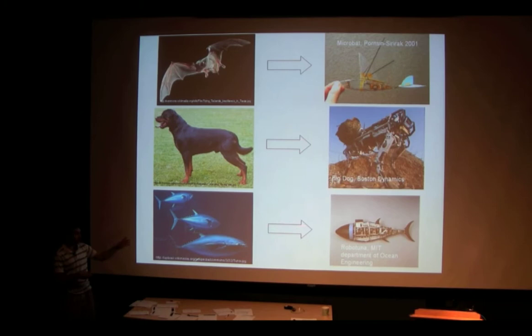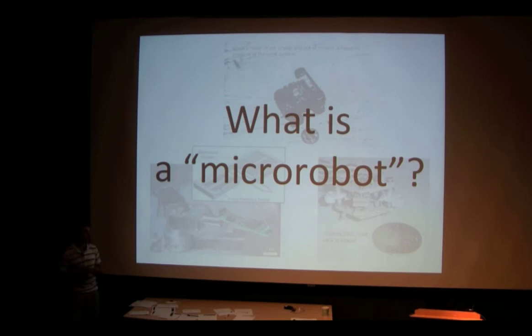A lot of this was actually done in Boston. This robot was built by a company called Boston Dynamics. The tuna was built at MIT, but you notice these guys are all pretty big, right? Tuna are pretty big, the dog's pretty big. And we do microrobots. So the second question is, what is a microrobot?